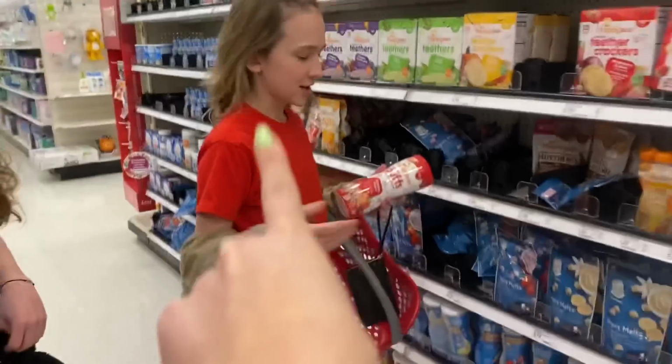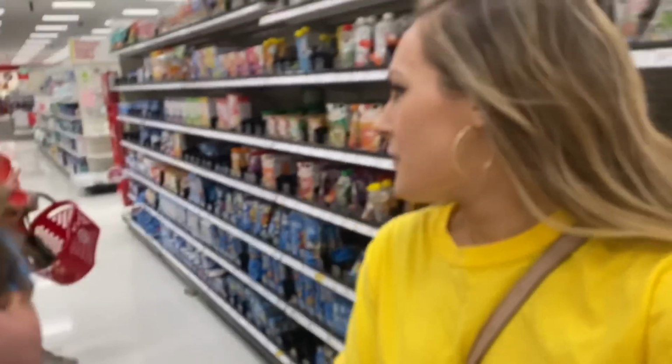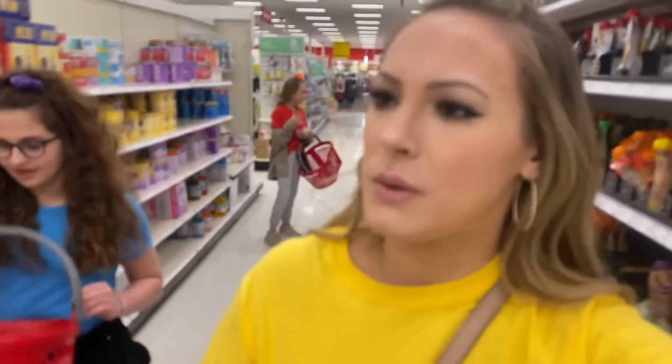I might actually just buy them separately. Not for the challenge. Not yet though. Not yet. Let's get out of the baby section. Yeah. Wait, let's see if there's any squishmallows that any of us could get. Because that'd be really fun.